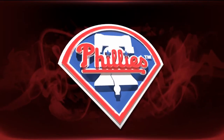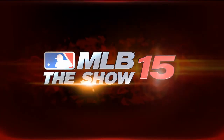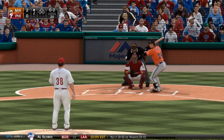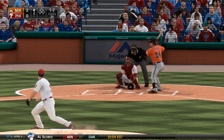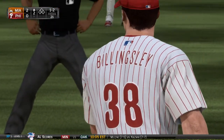Yeah, he came with a little bit of a different look that time. This pitch is also in there knee-high, and now they've got him behind in the count, 0-2. Bases empty here with nobody out. The 0-2 from Billingsley. And they'll try to tempt him with a curveball, but this bounces in front of the plate, and it's 1-2.